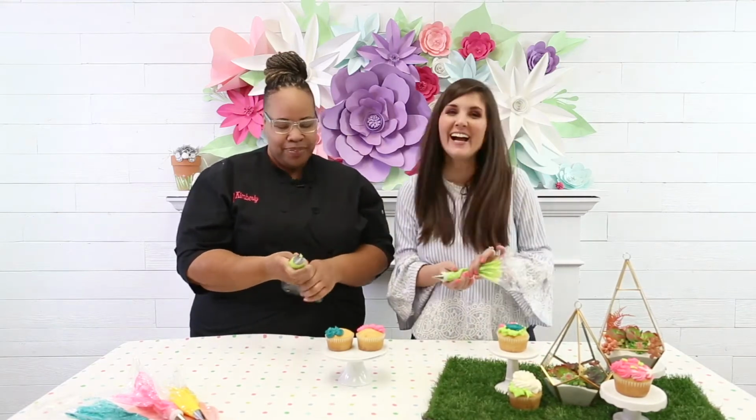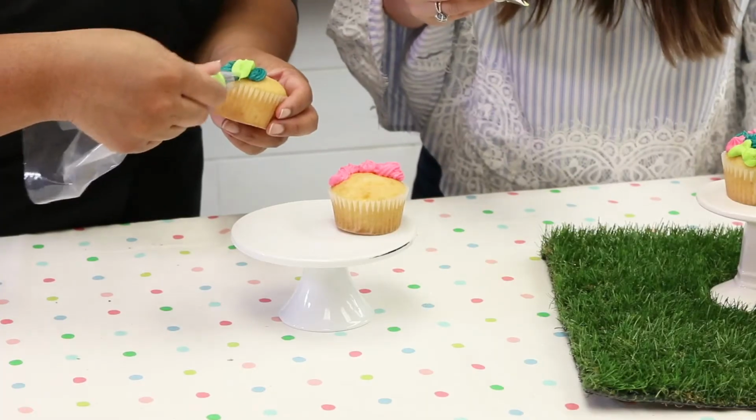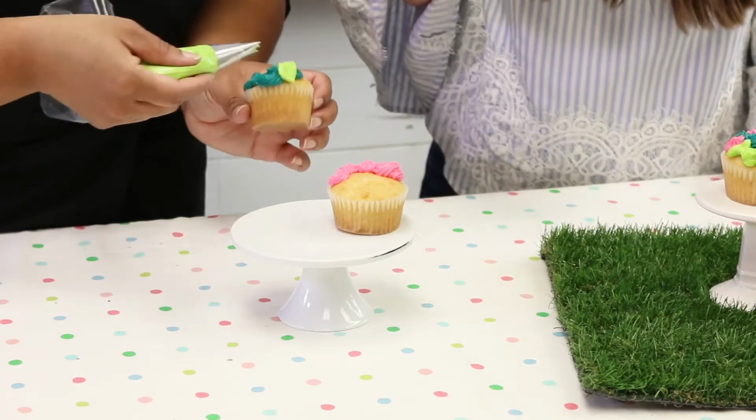So let me watch you first. Okay. So we're going to make sure it's a bird's beak when we go to squeeze. And then I'm just going to squeeze a little. Holy cow. Because mine is bigger, I got a bigger leaf than you.